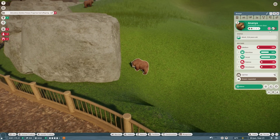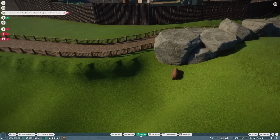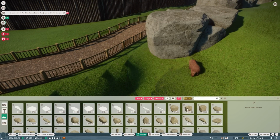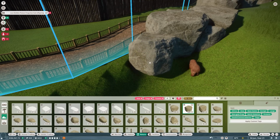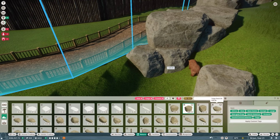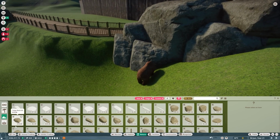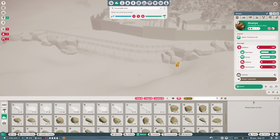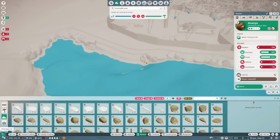I'm just going to pause the game. I'm going to put another rock in here because I feel like in real life you'd need one. It just needs to be one that they can't scale because that feels too close for comfort. There we go. Are you still able to get out? Can you get out now? Can you climb on top of those? No. Perfect. That's what we want.